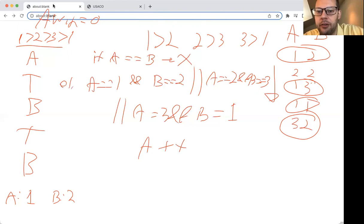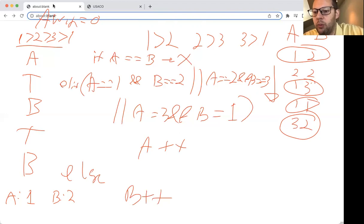Else if A is equal to 1 and B is equal to 2, or A is equal to 2, B is equal to 3, or A is equal to 3, B is equal to 1, then that's an A win. Else, you have a B win. Once you're done, you figure A wins and B wins.